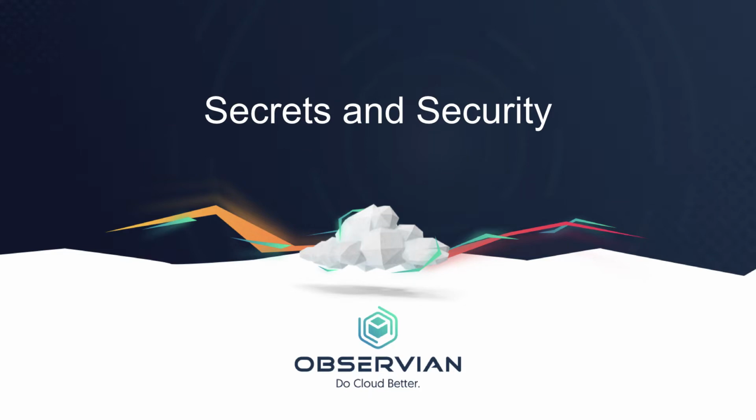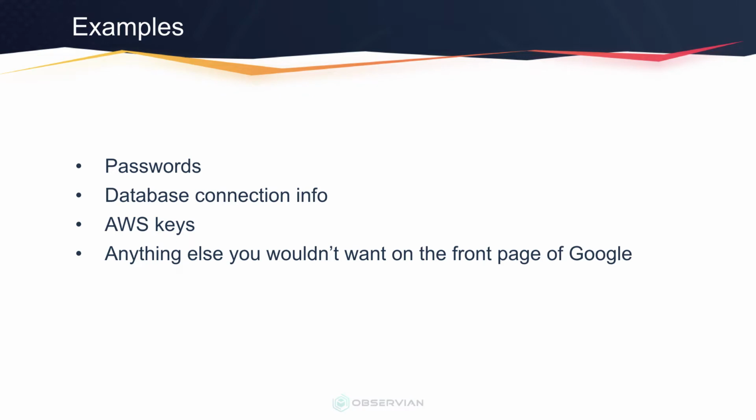So when I say secrets, what am I talking about? I am talking about passwords, database connection info, AWS keys is a big one, and anything that you wouldn't want on the front page of Google is a secret. And what traditionally developers have done is you take those secrets and you put them in configuration files, right? Because you have your different lanes. You have stage, you have prod, you have dev, QA, and you put all your secrets in your configuration files and you separate those out and then you check those into the repository.